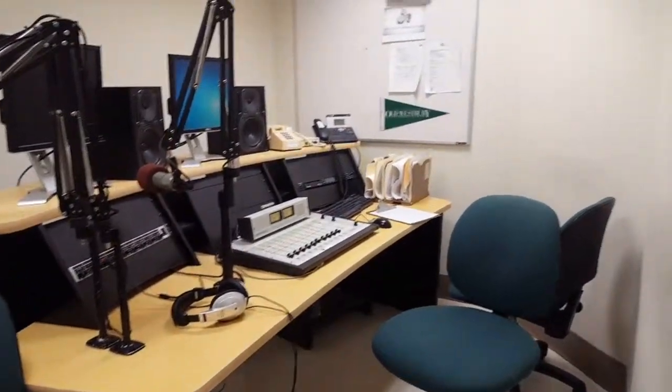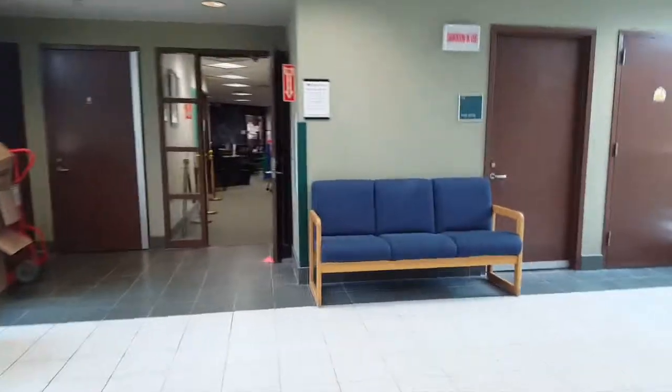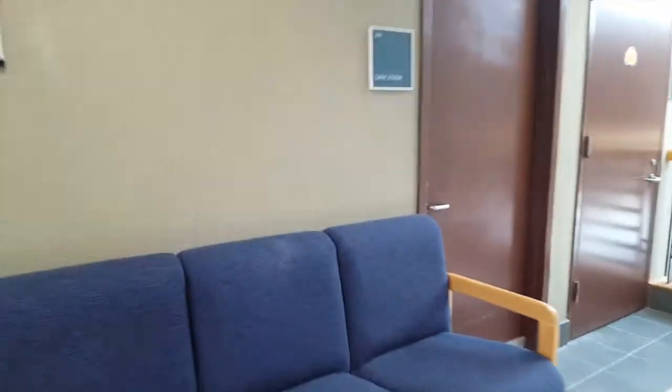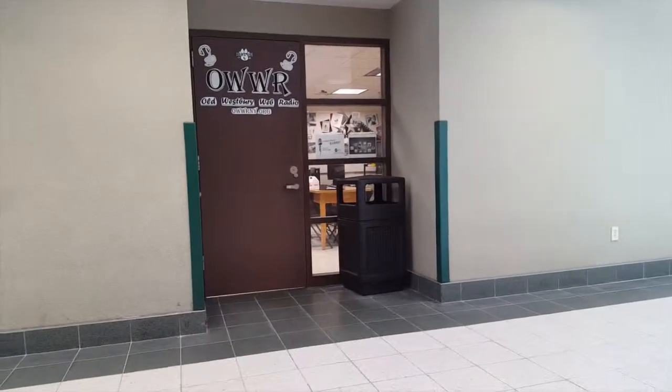You'll see different rooms. There are 2 main studios often used to record promotions and shows that air on the radio. As you can see, all the computers wrap around the room. These are used to create scripts and edit recordings. In front of the editing room, there is a bench. Have a seat and listen to what radio manager Joe Manfredi and student Brandon Ellis have to say about OWWR.